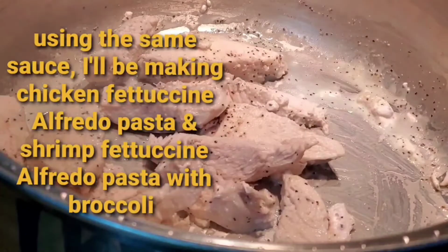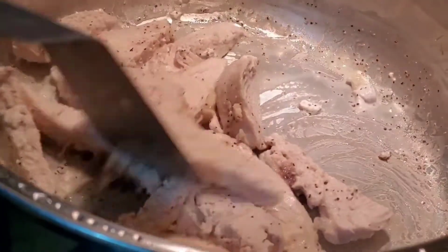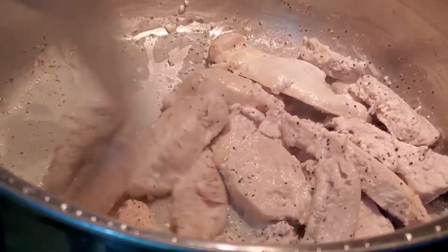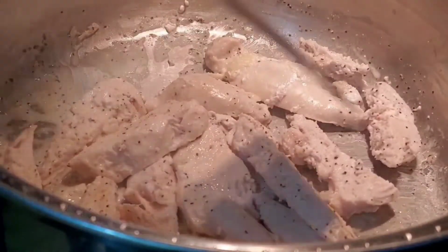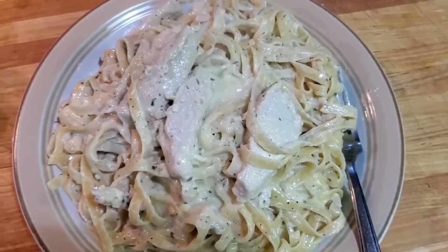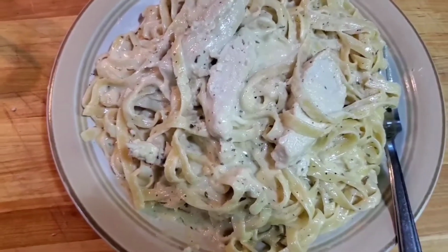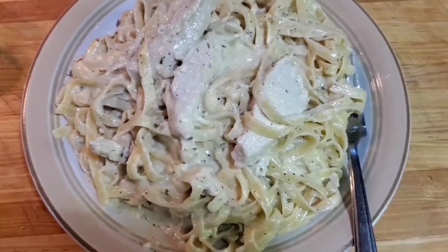So what I did, I was just dinoboil ko lang itong chicken, guys, cut into strips. Tapos dinoboil ko ito with a little bit of seasoning, and then I'm just going to put this on. I'm gonna put the sauce in here and put it on the pan. There you go, guys. That's my husband's plate. It's chicken fettuccine Alfredo, and that's what he's having for dinner.